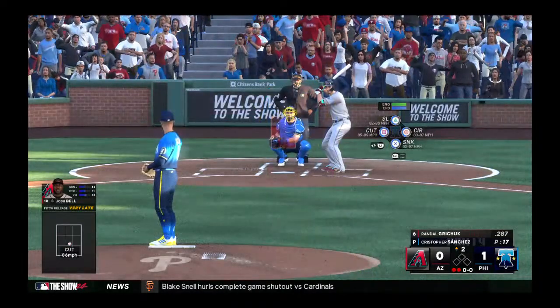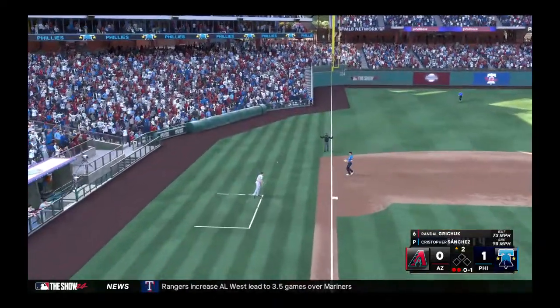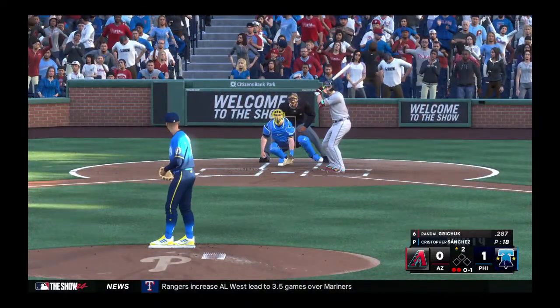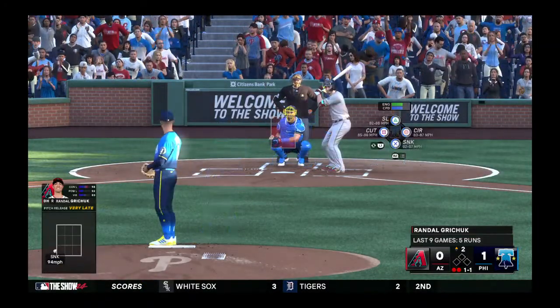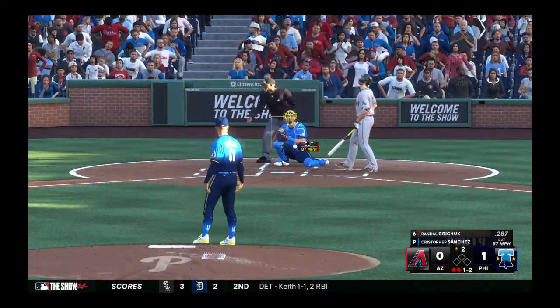Randall Grichuk now. Definitely scuffling at the dish lately. Only 2 hits over the last 5 games. And that one wrapped foul. 2 outs, bases empty. Next pitch off the plate. Ball 1. 1 ball, 1 strike. And that's in there at the knees for a strike.